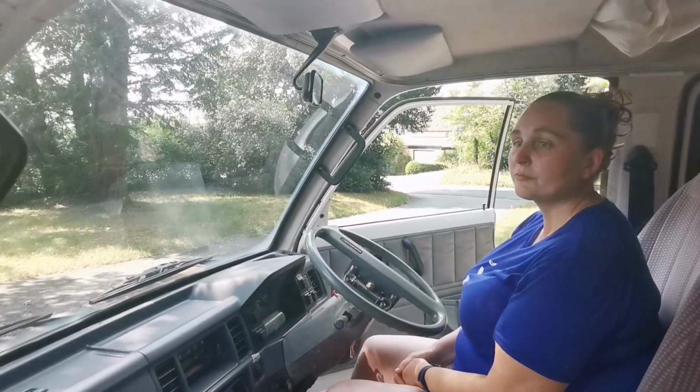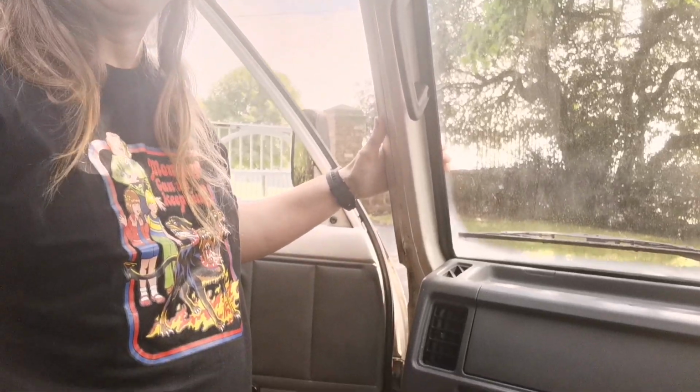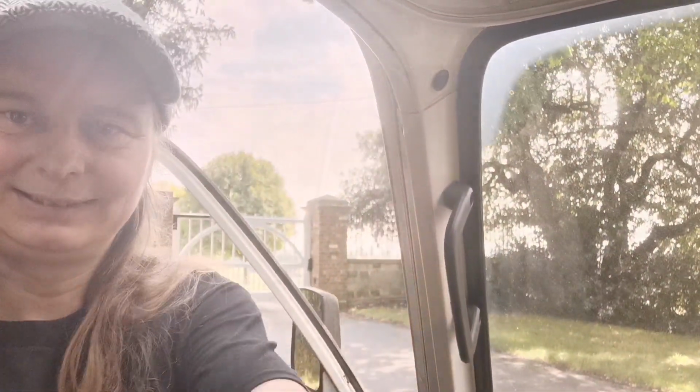And visibility is perfect in these. You can see all the way around. The pillars are really thin, as you will see. You see how narrow these pillars are? They really don't get in the way of driving vision at all. Perfect. And you're higher up as well, so you get full view and you get to look down too, as if you're in a proper van.